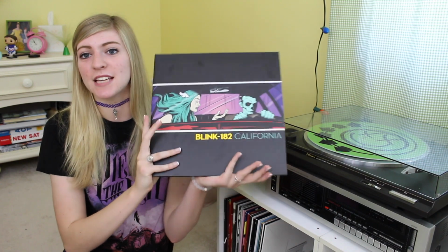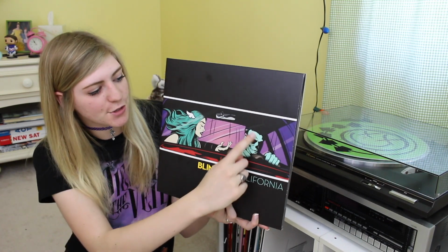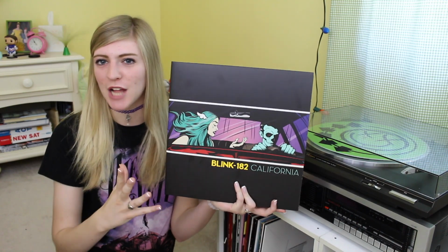The next record I have, I just got this week. I pre-ordered it way back in, I think March or something, and it finally came this week because the album just came out, and that is Blink-182's California. This is the deluxe edition, which is why her hair is colored and he's blue and it looks a little different than the original album cover.